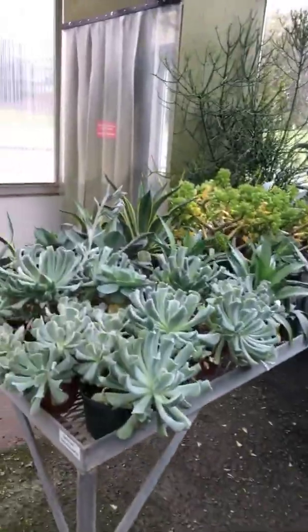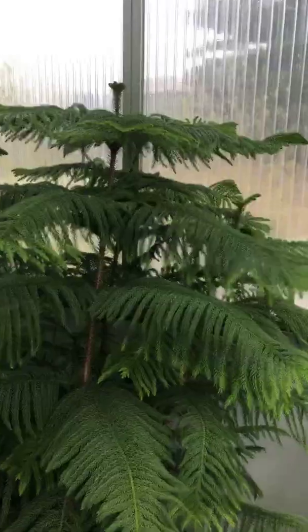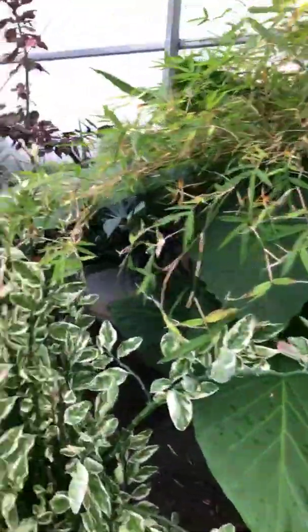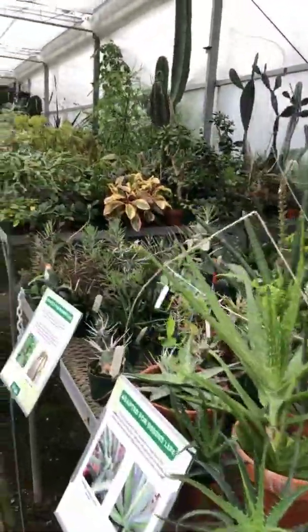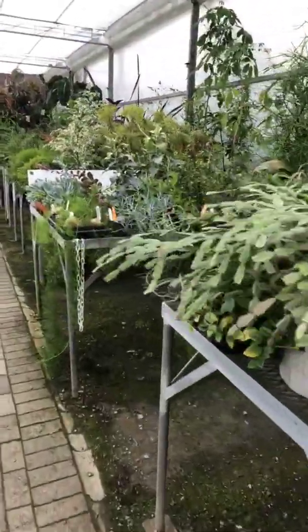And then on the other side, we get into our succulents and cacti and euphorbias. Just right here. We also have some bamboo, some Norfolk pine. This is native to Australasia. How we organize our greenhouse, we try to organize it by where the plants come from. So once you get past our succulent and cacti section, you're going to see our Australasian plants.